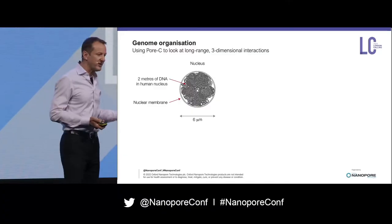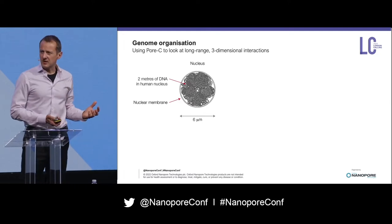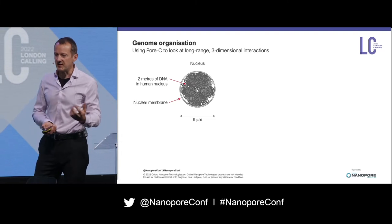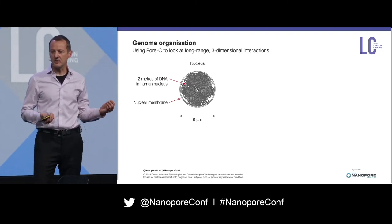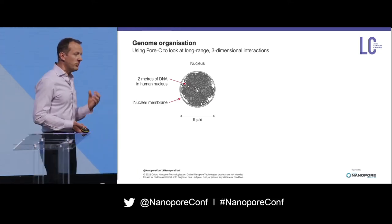Now, if you're used to looking at cytogenetic FISH images, you might be used to the idea that chromosomes can float around individually from one another, kind of like inflatables in a swimming pool. But in practice, in a nucleus, it's a much, much tighter fit than that. So it's equivalent to fitting something like 20 kilometers of spaghetti or string or something into a tennis ball. It's that kind of problem, really.